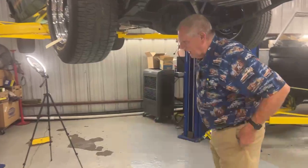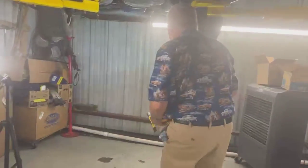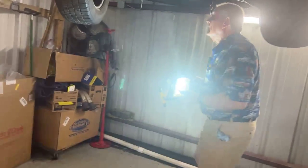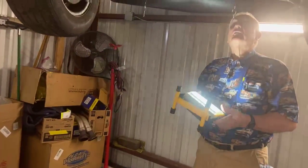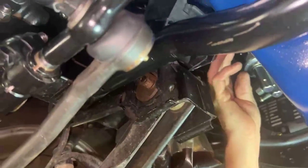I'm going to turn my light on here. This is another light I like. It's chargeable. You can see how bright it is. It's really good to set around when you're working on your car, like if you need something under the dash and you want to point it up and the flashlight won't work, and that one over there is too big, then this is a good light for that.